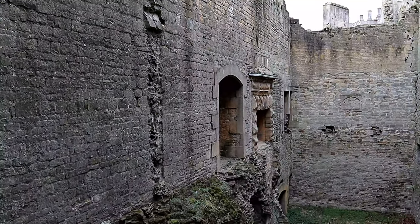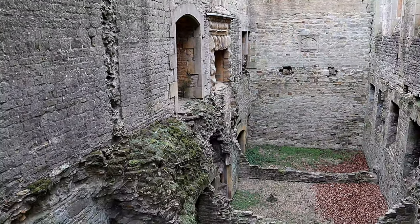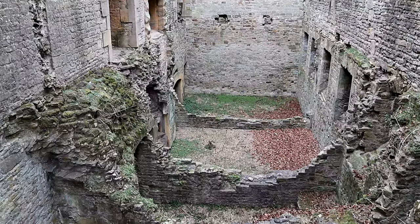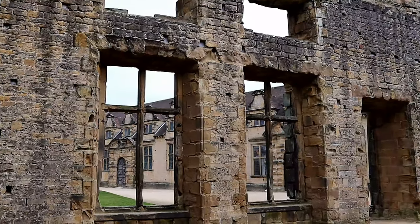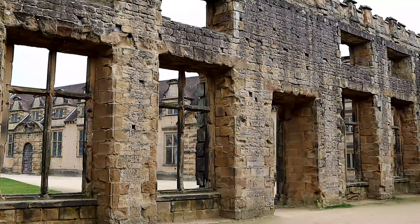The vast terrace range we're looking at now, overlooking the Vale of Scarsdale, was created by Sir William Cavendish. Now a dramatic roofless shell, this was once a range of stately rooms that formed the entrance to Bolsover Castle. From the ruins, it is still possible to imagine the grand dining room, long gallery, and basement kitchen.